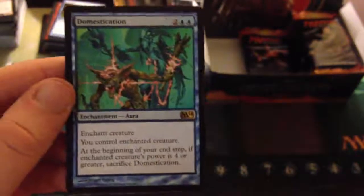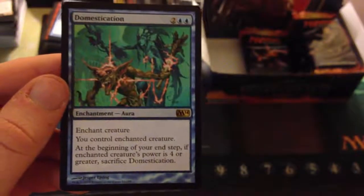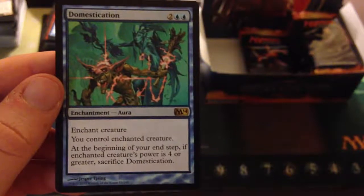Cat, 2/2 cat, Plains, Domestication, double blue and 2. Enchant creature. You control enchanted creature. At the beginning of your end step, if enchanted creature's power is 4 or greater, sacrifice Domestication. Uncommons are Staff of the Mind Magus, Illusionary Armor, and Opportunity.